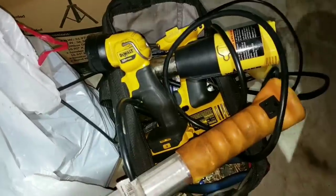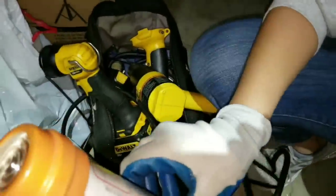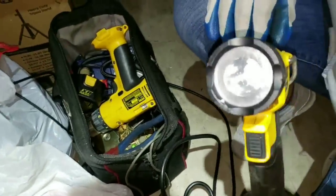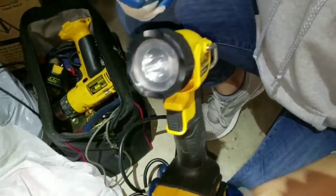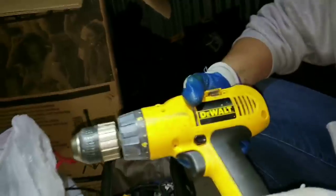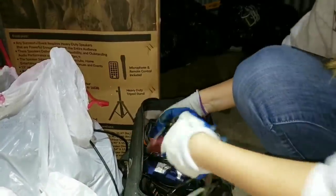I see tools back here. Look at that. Oh, yeah. Light. Okay, we got a trouble light. Drill. That's not a drill. That would be a heat gun. Okay. That's a drill. This is a lamp. No, that's a drill. That's a flashlight. There you go. Now we're talking. A charger. Not a very good one.